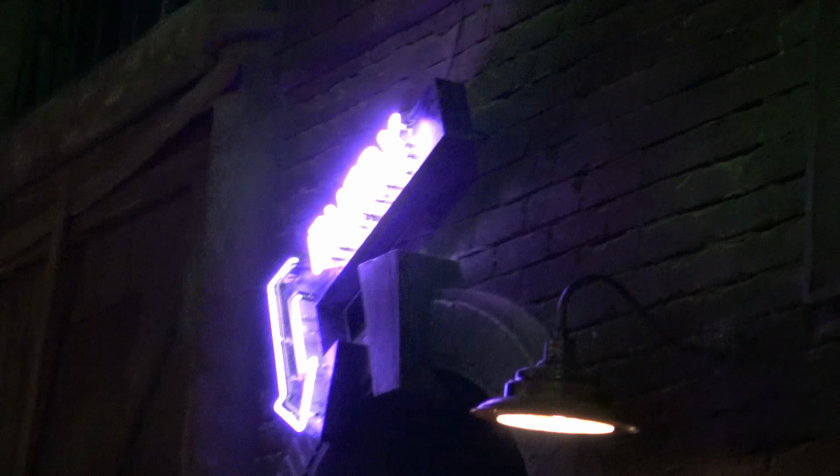I'm liking this. That's cool. Oh mate, that's really cool. I'm guessing this could be some kind of ghost train ride. Just Scooby-Doo. Oh no way, Mystery Machines, let's do this.